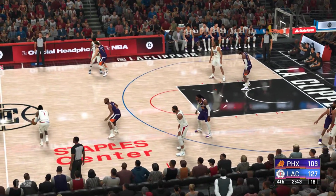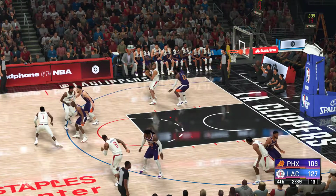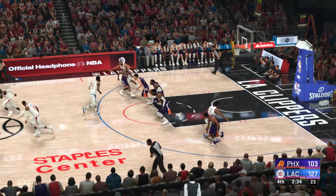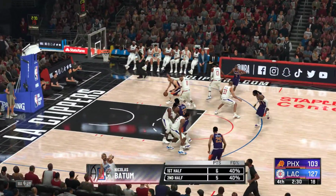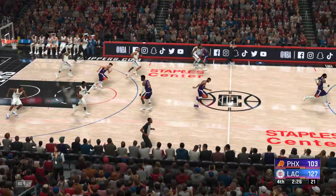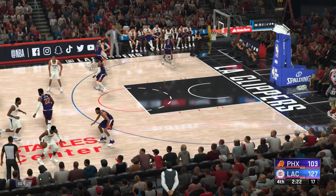And here's Jackson. Outside, George. Here's Batum. And again, no good by the Clippers. No other way to put it. Just a poor shooting performance for him. But luckily, his teammates have picked up the slack. Los Angeles has gone 1 of 3 from outside the arc since we've reached the 4th quarter.